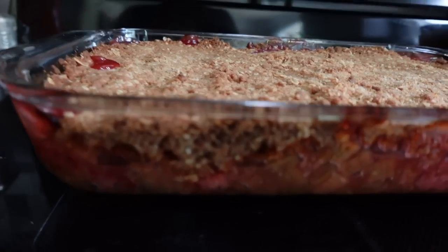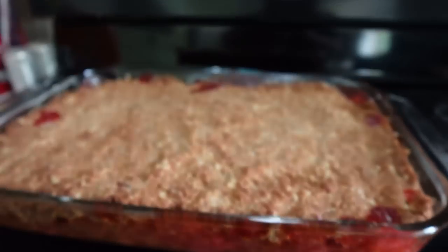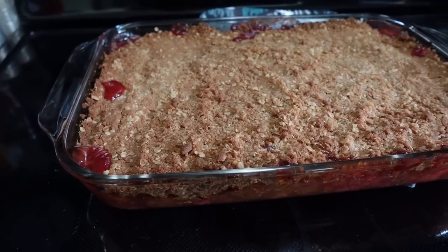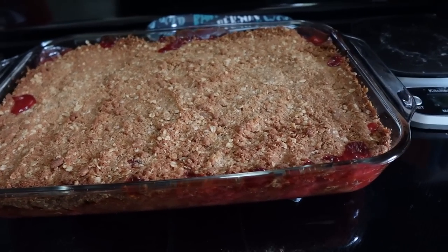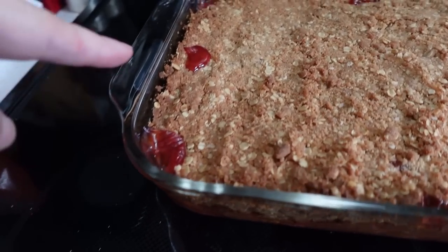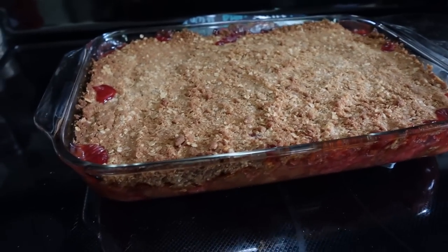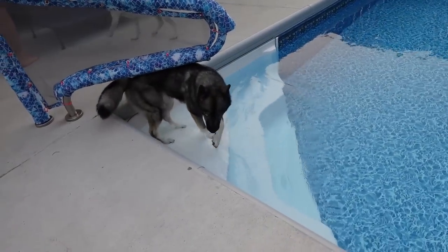Oh my goodness, look at it, it's bubbling. Just took it out of the oven. I think this might have worked out. Normally when I make this, it's really runny, but this looks like it thickened up nice. I think the cornstarch in the stuff helped. So we'll find out later. We can't eat it now. It's way too hot.